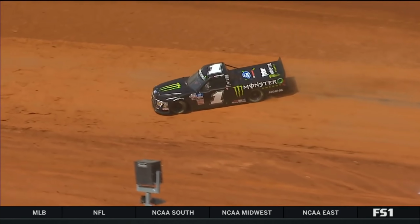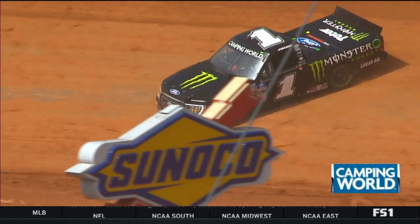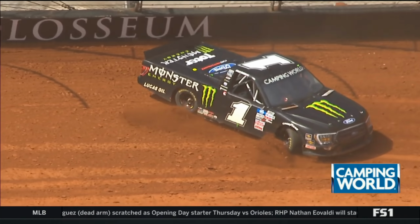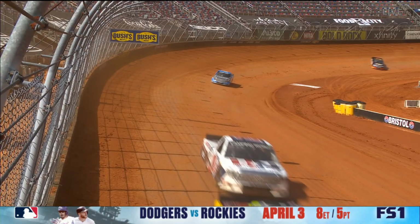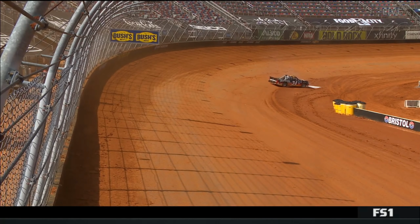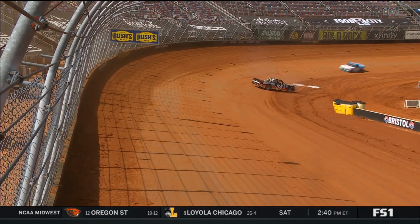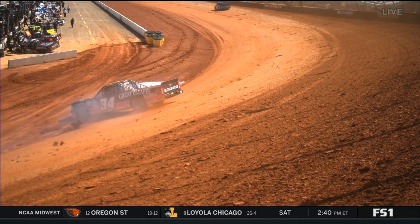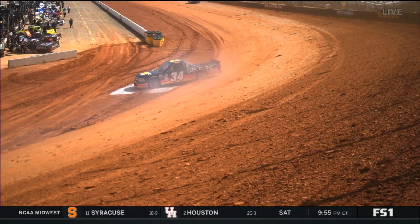Coming back to Bristol, the trucks on the dirt. But certainly cut his tire down. Here's Jake Griffin in the 34 off 2, gets loose, and around he goes. We're going to see that over and over again. And the great thing about racing on dirt, generally you can keep it out of the wall, Vince, and you are ready to battle again.